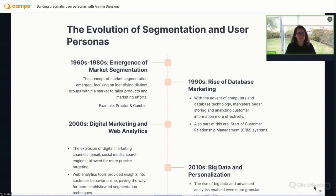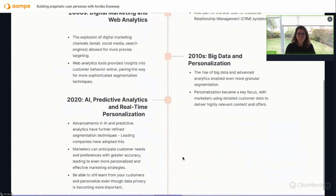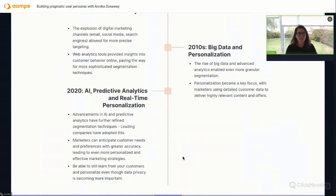And all of you know that, most likely, because we are usually product persons, digital marketers. And so digital marketing and web analytics, for example, or big data, has transformed how we build segments and how we actually look at our users, because we get more and more data that we can use to identify what our users want, to then develop the segments and audiences that we want.